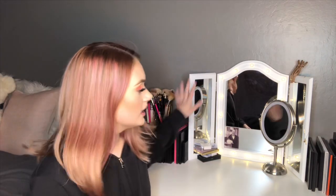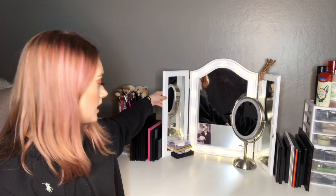So now I'm sitting in my chair in front of my vanity, my desk, whatever you want to call it. I have my palettes here and here on the sides next to these mirrors. These mirrors are kind of holding them up.